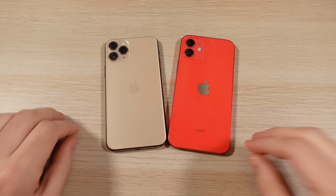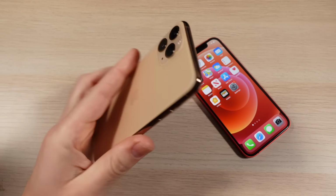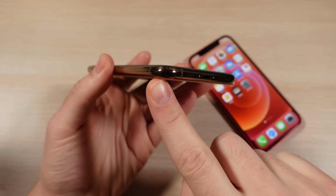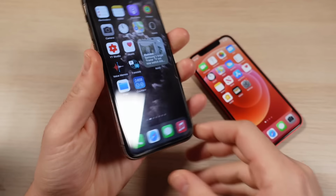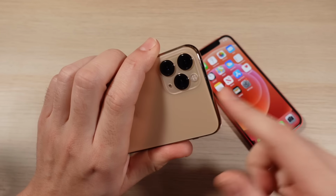So the next mistake you don't want to make is the body, the ergonomics of the phones. Both these phones do have a similar size, although the 11 Pro is more comfortable to hold. The curved edges at the bottom of it, not the edge on the screen, they're both flat screens, but the curved stainless steel here makes this phone a more ergonomically comfortable phone to hold in your hand.